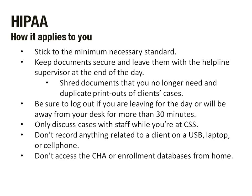Only discuss cases with staff while you are at CSS. So if by chance we run into each other on the subway, we're not going to discuss John Doe's case and what the outcome was. We talk about the weather. We talk about a billion other things, but not about cases.